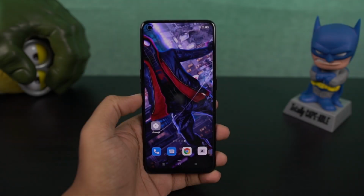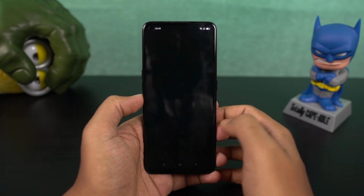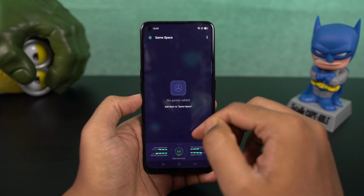Next we have Game Space. Now this feature or application just tries to improve your gaming experience and gives you a lot more cool features. Now once you add all your games to this Game Space and then open that game, your phone will divert all the resources to improve your gaming experience.